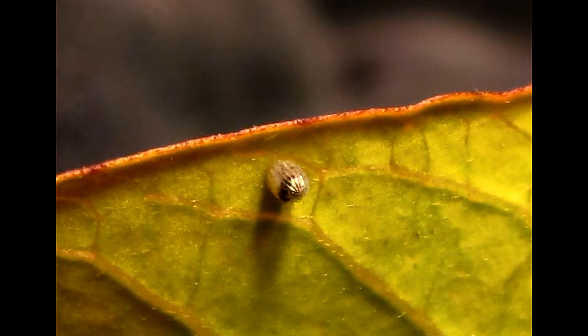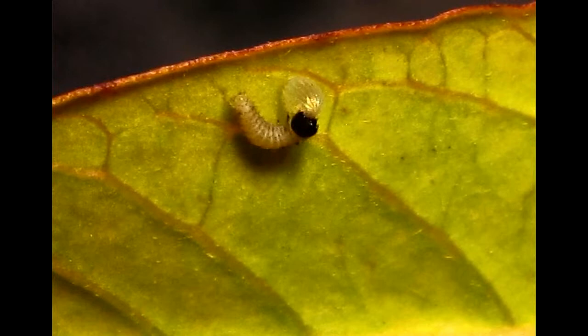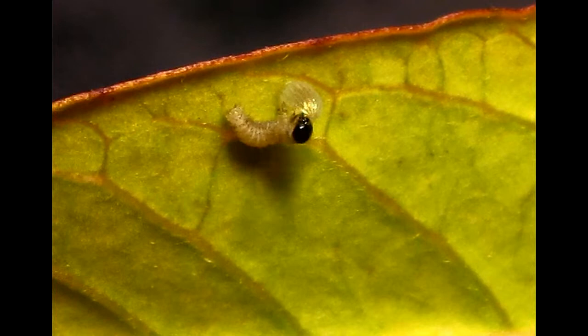Now you can see he's eating his way out of the egg casing. He's breaking out of the egg, and the very first thing he does is eat the egg casing itself for a little bit of extra protein. Breakfast, the most important meal of the day. Eggs for breakfast. Gives him energy.